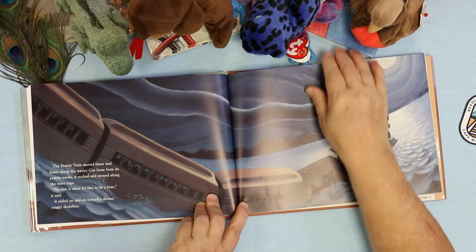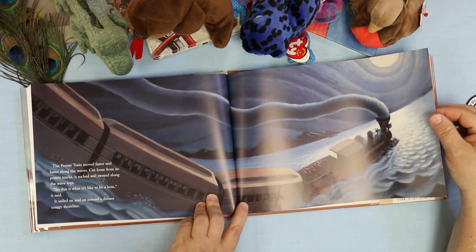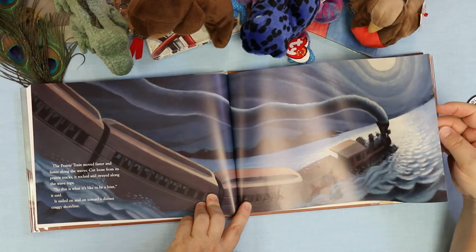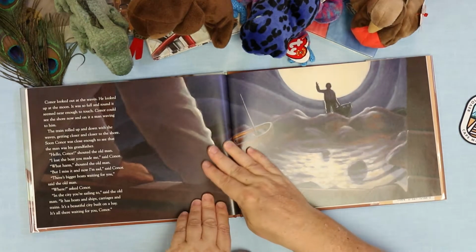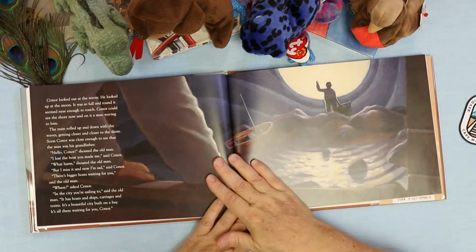Do you know what a craggy shoreline is? It's a shoreline that has a lot of rocks and mountains and hills and land that comes right down to the ocean, not like a nice, soft, wide beach.